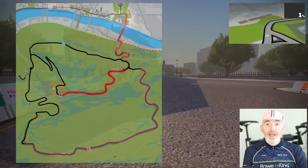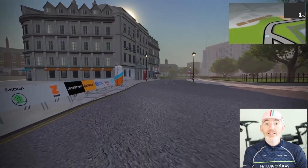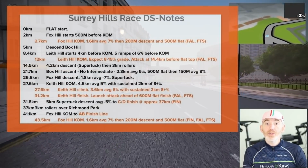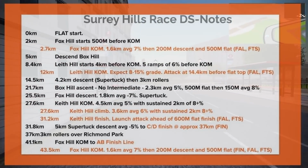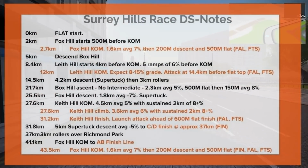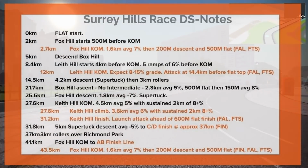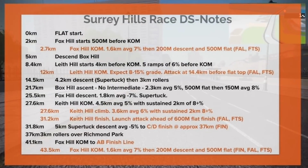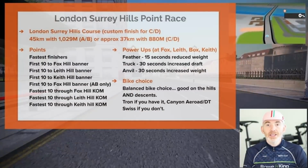This is a long ride, so I tried to keep the DS Tearoff sheet as straightforward as I could and focused on the key information around the intermediate climbs. Boiling all that down into one page, here's what we get.